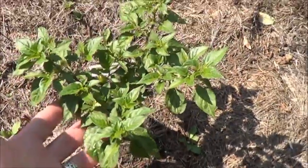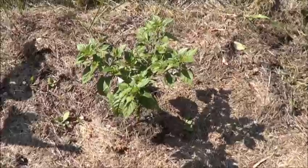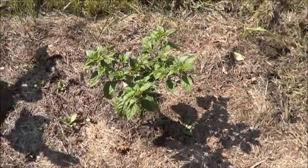Hopefully this is a nice tasty pepper because I like the shape, and I wouldn't be against bringing this one in to try and overwinter it like that Sand Dollar, because that thing's gone nuts. So yeah.